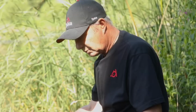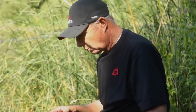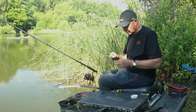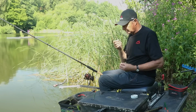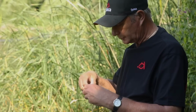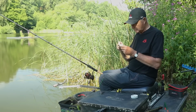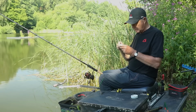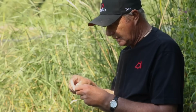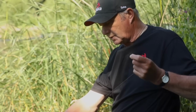What I need to do now, before I plumb up, is put my hook length on. So I've got my hook length tied. I've got 30 centimetres of 18 to 0.11 Sublime line. And all I'm going to do now is get the loop through that swivel, like that. So I've got a loop onto a swivel. And I know that now won't spin, and it makes a massive difference.